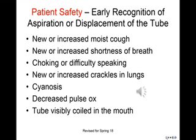Alternatively, a patient may aspirate if he vomits tube feeding either in small or large amounts and the regurgitated feeding enters the lungs. When a patient has a feeding tube and is receiving tube feeding, signs and symptoms of aspiration must be acutely on the nurse's radar.